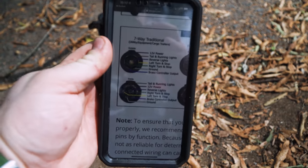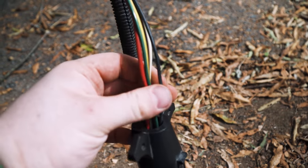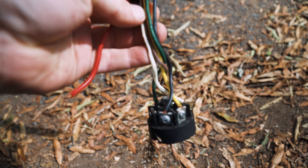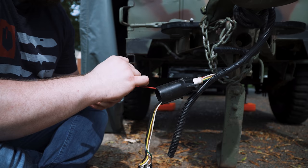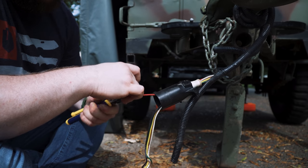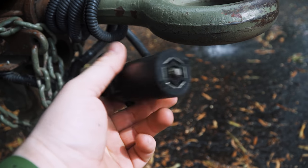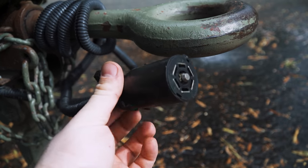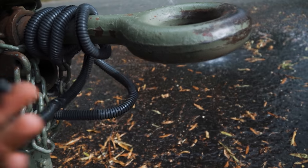So I pulled up, I found this online for how this should be wired, and none of these wires are the right color. I did everything I could. I put it back together. I don't know if it's wired correctly. I looked up wiring diagrams and there were a bunch of them, and they all use different colors.